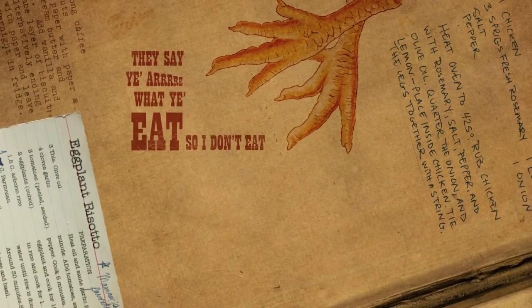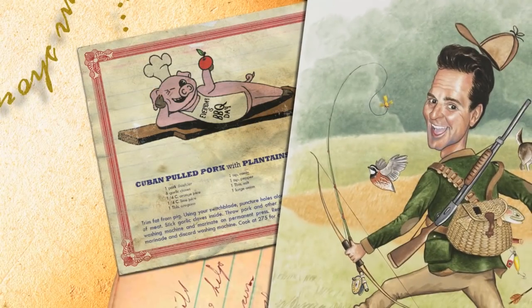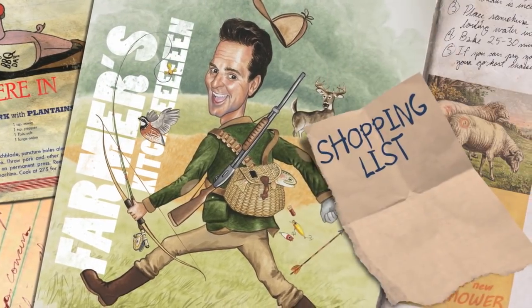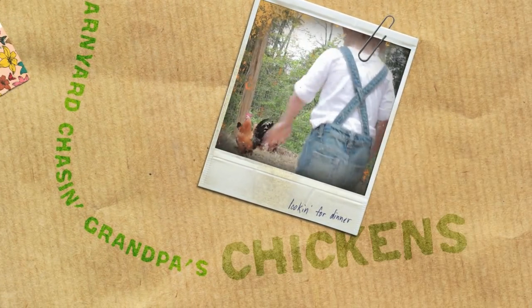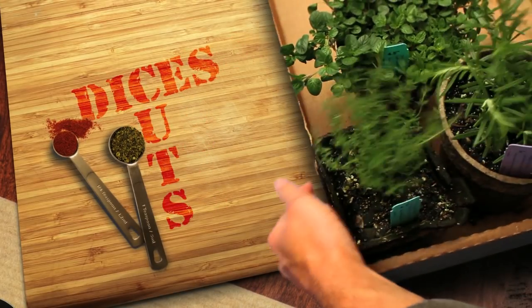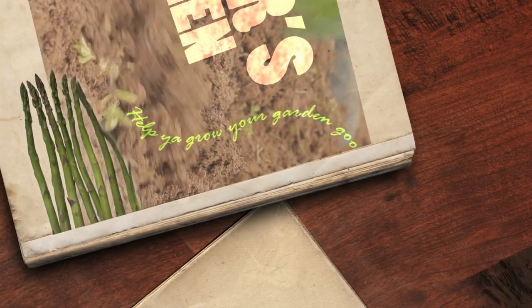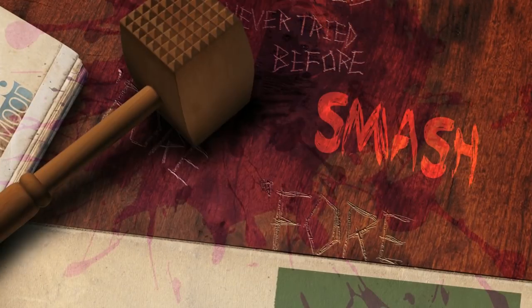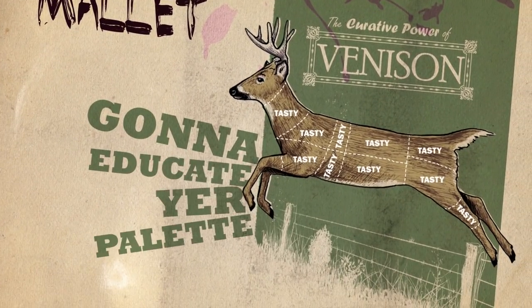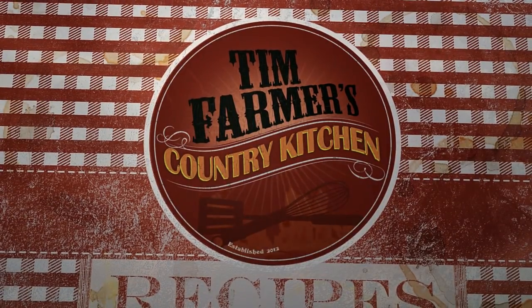They say you are what you eat, so I don't eat chicken feet. But I love me some of Grandma's pickled beets. Well, cut it up, put it in the pan, throw it over your shoulder and see where it lands right here in the farmer's kitchen. Maters, taters, beans and corn, the cows in the barn and the sheep's been shorn, kids in the barnyard chasing Grandpa's chicken. Spices, slices, cuts and dices, gonna slash your grocery prices right here in Farmer's Kitchen. Help you grow your garden good with recipes to suit your mood. Try some grub you've never tried before. Smash it with a wooden mallet, gonna educate your palate right here in Farmer's Kitchen. In Tim Farmer's Country Kitchen.